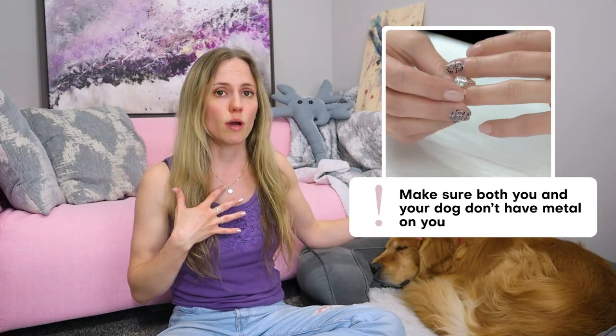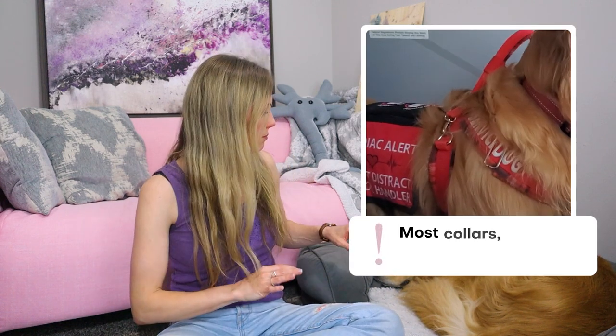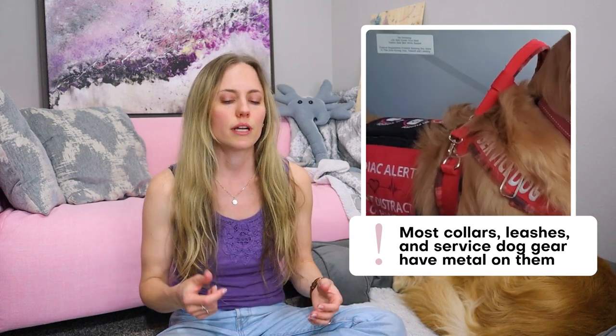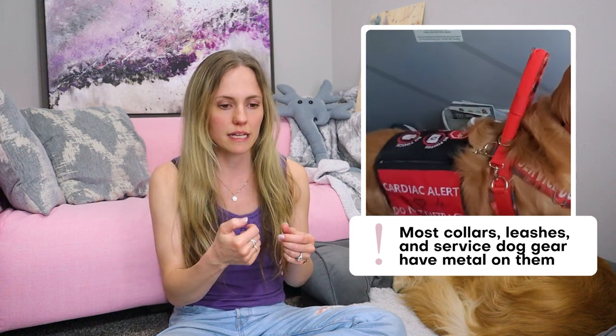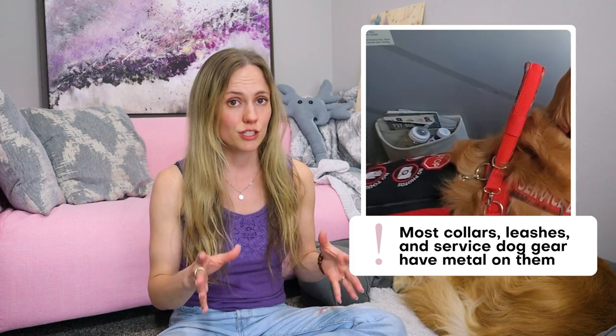You can get the dog naked, make sure both of you don't have any metal on you, and walk through the metal detector that way. That's totally fine. As long as it doesn't go off, you and the dog are both considered safe. However, most collars, leashes, and service dog gear have clips and clasps that are metal, and those will set off the metal detector. So one option is you can go through by yourself, have the dog naked, someone else holding them, and then you call the dog through.